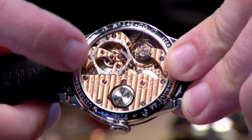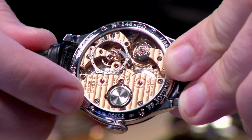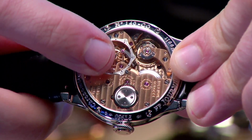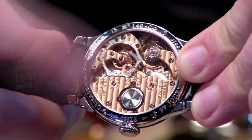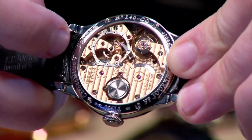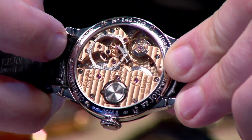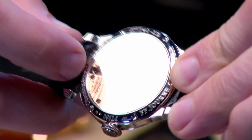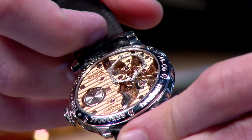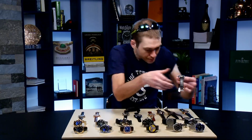All of this in a movement that features 18-karat rose gold bridges and plates. And note there is a hidden train, as you can't easily see the transmission of power from the barrels to the balance, and there's a broad open channel between, handsomely finished, open, sculpted, and immaculately executed, with multiple different materials, textures, tones, and as you can see, multiple different planes of focus so you can glance diagonally into this movement.